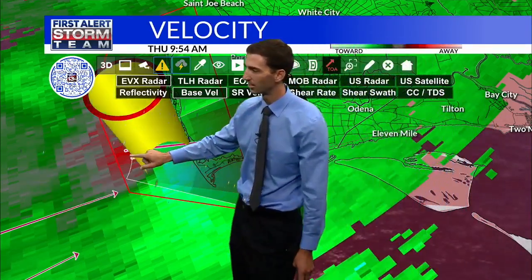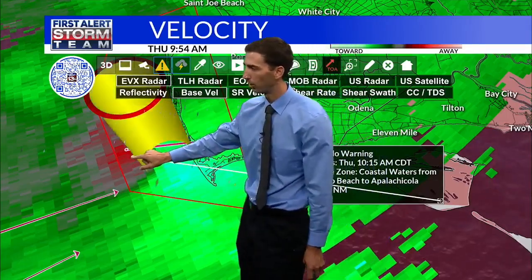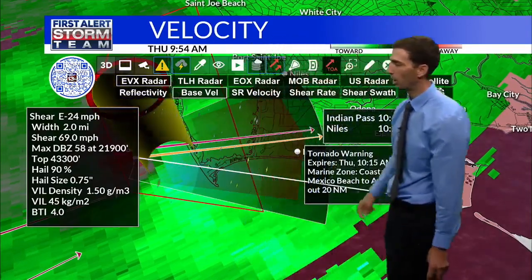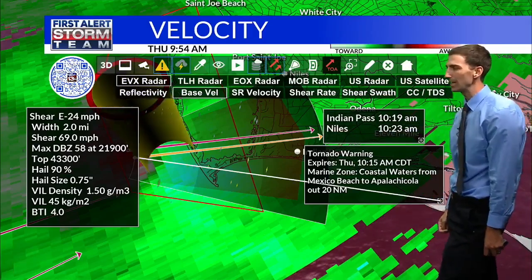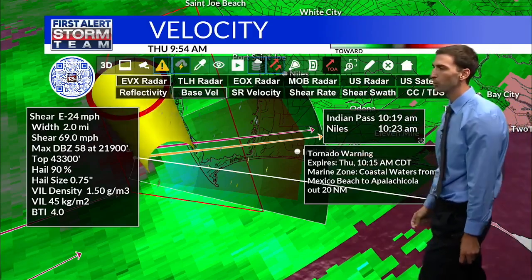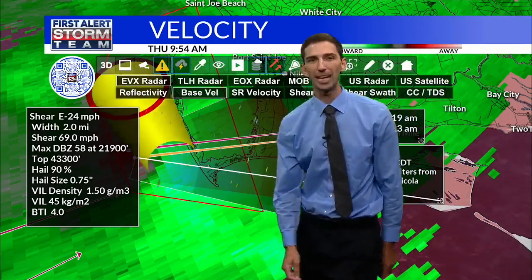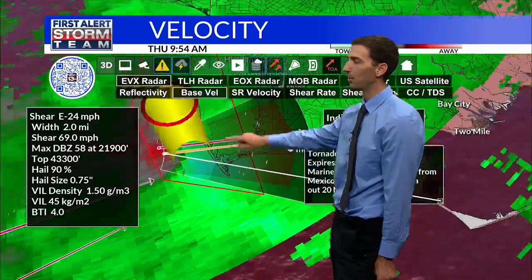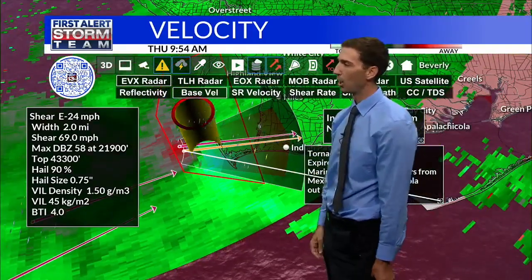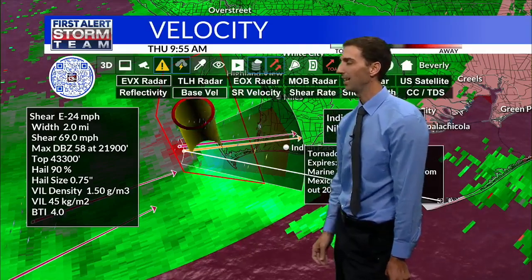Let's get the skit here from right over the top of the tornado itself. So there you go. Indian Pass 10:19, Niles at 10:23, and that tornado warning again goes until 10:15. Looks like it is still off of the Cape right now, but we'll be passing across the Cape here very, very shortly on the south end. Water spout likely moving across Cape San Blas in the coming moments.